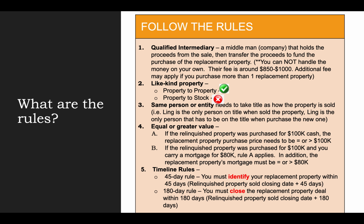The 180-day rule states you must close the replacement property within 180 days from the closing of the relinquished property. The only scenario I can think of where this may become a challenge is if you're purchasing a replacement property from a builder. Right now, due to the shortage of supply, a brand new construction home may take longer than 180 days to complete construction. If that's the case, you may not be able to make the date.